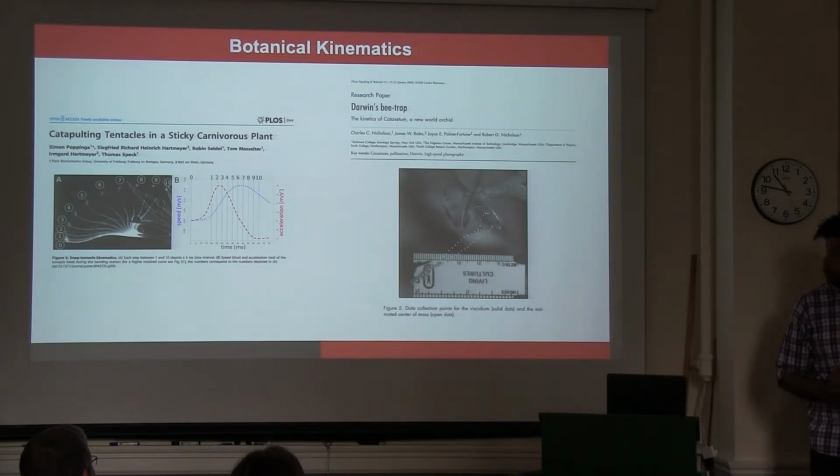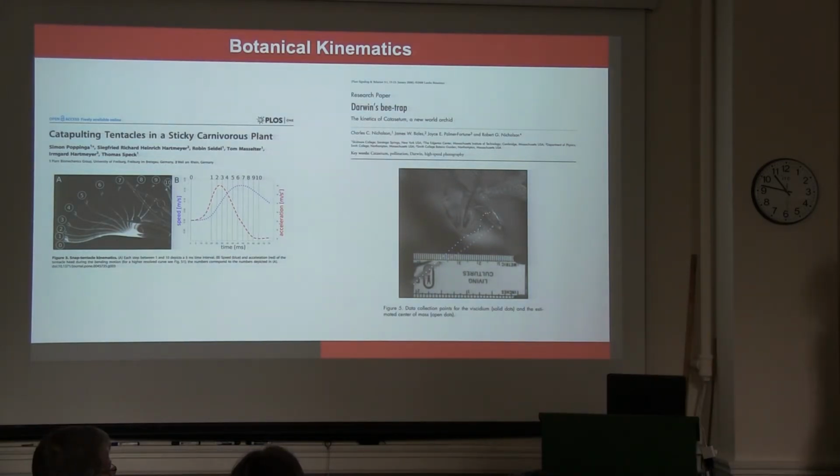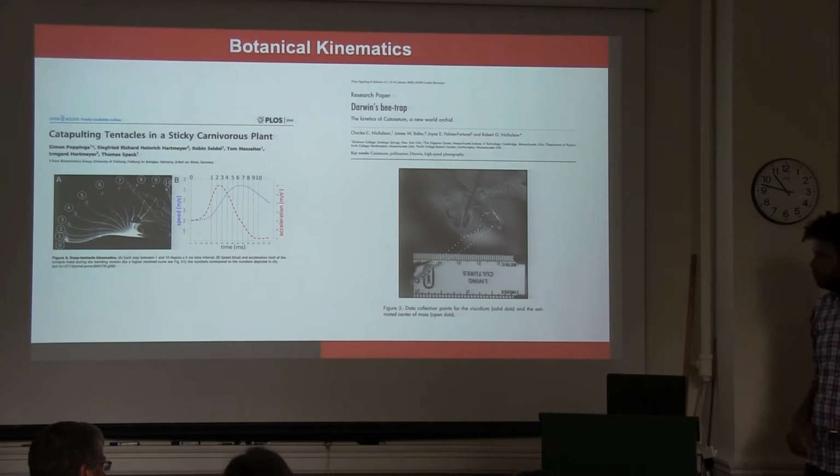And in much more recent times, in the last few decades, we see a lot more studies being published on plant movement, as well as animal movement. I'm only highlighting 2 plant movement studies here, but just quickly I'll tell you of another study in animals where they look at mantis shrimp and how fast the claws strike. That would be an example of a kinematics study that was done with animals.